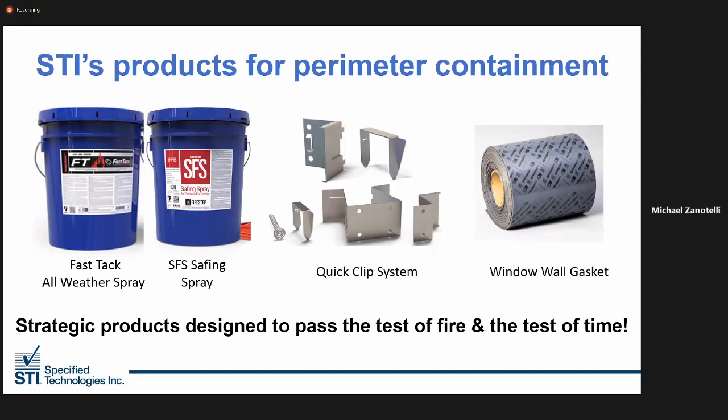STI has also invested in the development and testing of the industry's most successful products for perimeter fire containment, including water-based and an all-weather high-performance fire stop spray for perimeter containment. The quick clip system that has quickly become the standard procedure for both shop and field installed spandrel insulation, and the industry's first ASTM E2307 tested solution for hybrid window walls, crossover window walls, and vertical notch curtain wall systems using our window wall gasket.